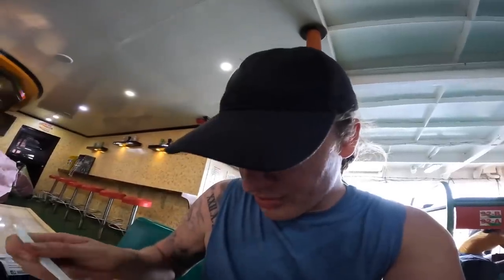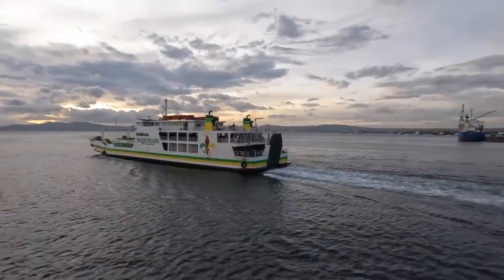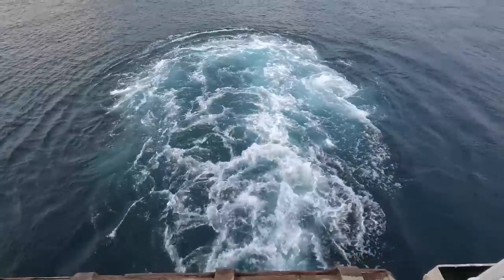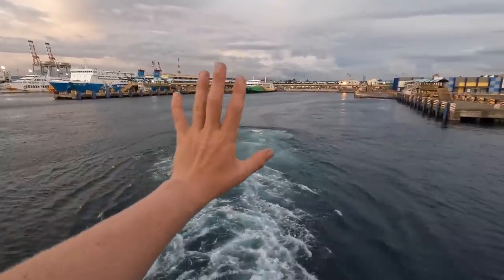I think it's pork, I'm not sure. Let's try it. Three ships going out at the same time. Sunset, it's about 5:30. This is life, guys. Engine on. Goodbye, Batangas.